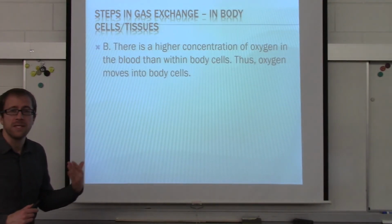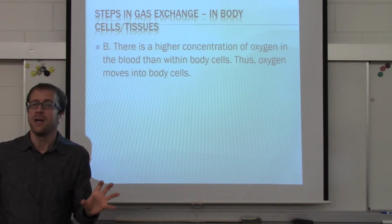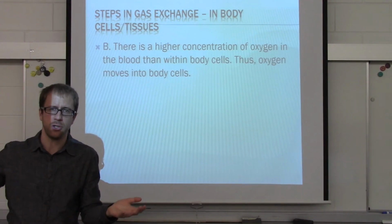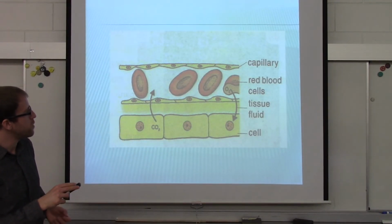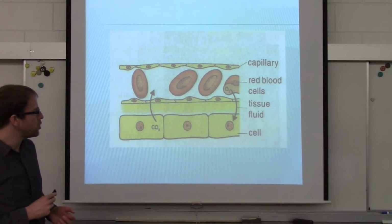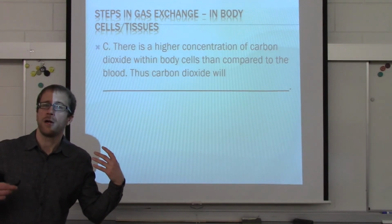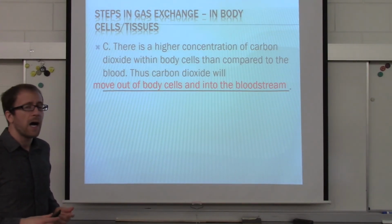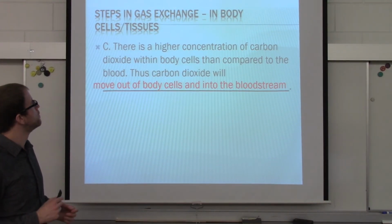Now, there's a higher concentration of oxygen in your blood versus your tissues. Therefore, oxygen will move from the blood into your tissues. Right? Oxygen here is going to be moving from your blood cells into your tissues. Now, your tissues are high in CO2. So, therefore, it's going to be moving from your tissues into your blood. And again, this is all happening by simple diffusion.